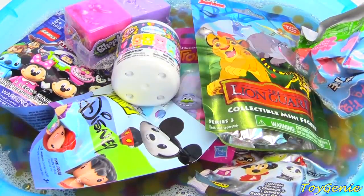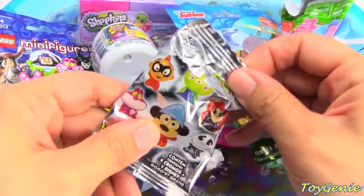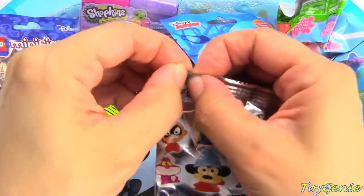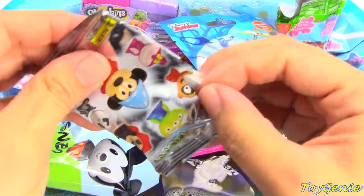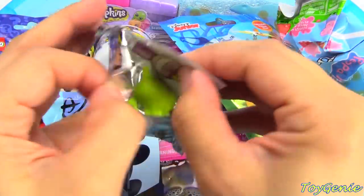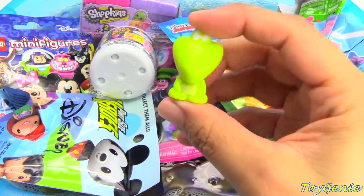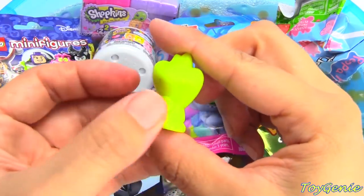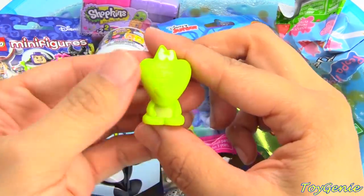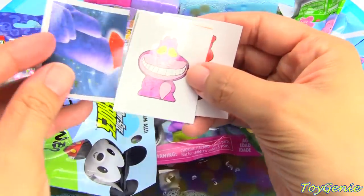Whoa, look. Now there's a bunch of surprises. Super awesome. Let's open these up. Let's start with this right here and let's see who we have inside. Who is it? We have TikTok. Plus, we have a bunch of stickers.